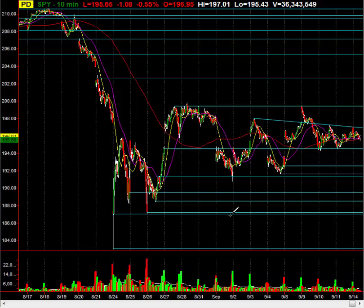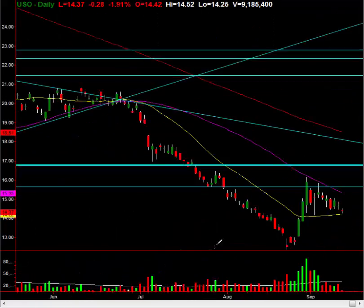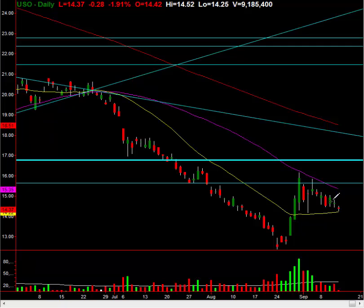All right. Now, a couple other things that I'm noticing here. First of all, you have to look at the oil chart. Oil chart is continuing to be bullish on the chart here. So let's just go to the USO chart here. Flip over to that. If you look at the chart, this is the daily chart actually, and this is a bullish consolidation. Now, we are testing a major level here.